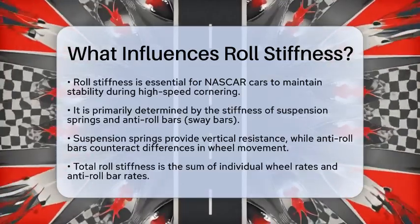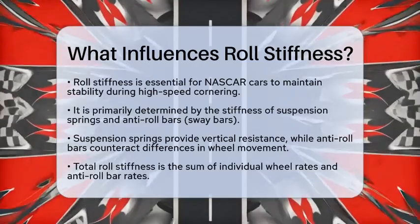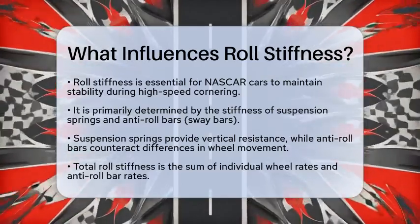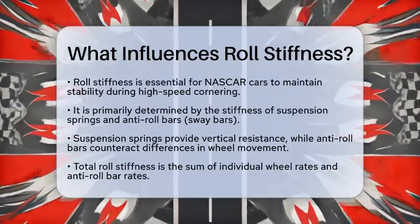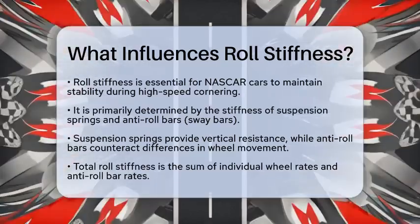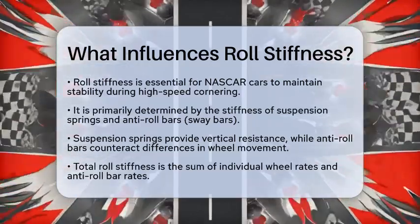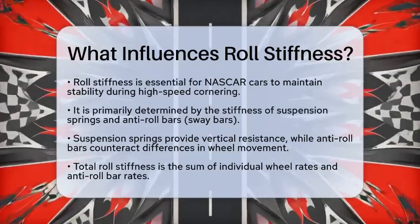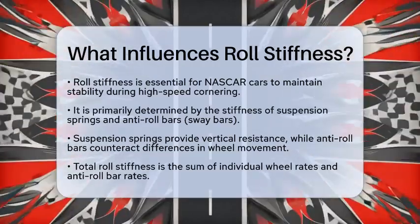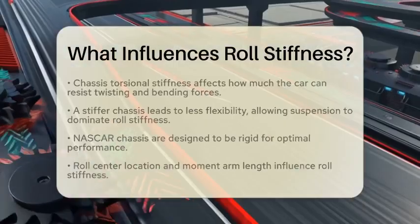Let's break it down. First off, roll stiffness is largely determined by the combined stiffness of the suspension springs and anti-roll bars, also known as sway bars. These components work together to resist the body roll that occurs when a car turns. The springs provide vertical resistance, while the anti-roll bars counteract the difference in vertical movement between the left and right wheels. The total roll stiffness is essentially the sum of the individual wheel rates and the rates of the anti-roll bars.